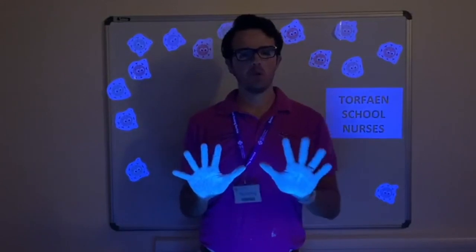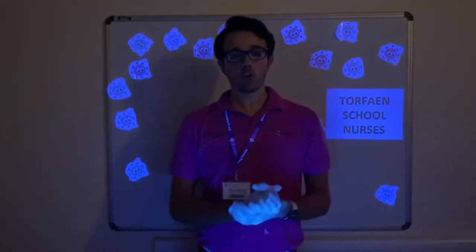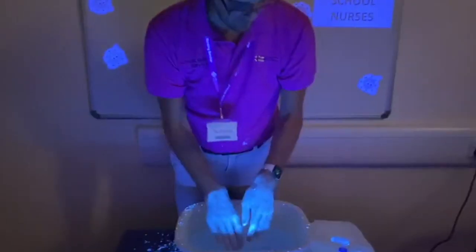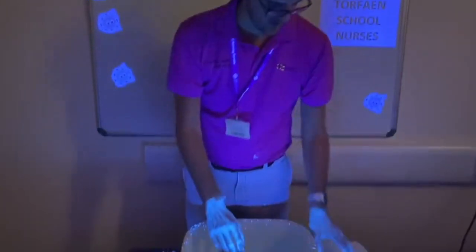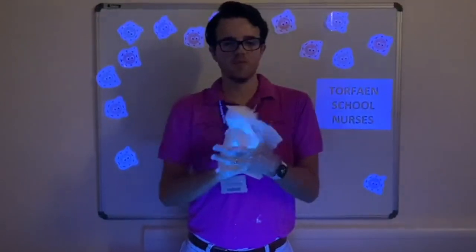This may sound like an obvious question, but we don't always wash them properly, and sometimes this can leave germs on our hands. I have special hand cream on my hands that will light up under UV light, like the powder did earlier. I'm going to wash my hands quickly, as if I'm in a rush, with soap and water, but without going through the steps recommended by the NHS. So I'm going to wet my hands, take some soap, give them a good wash, rinse them off, and then give them a good dry.